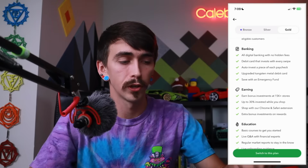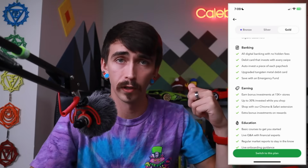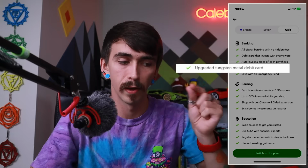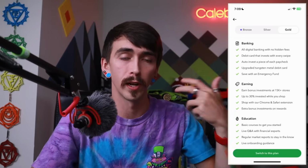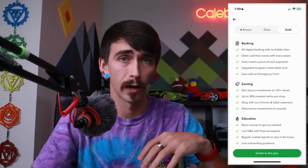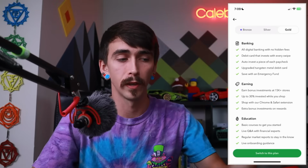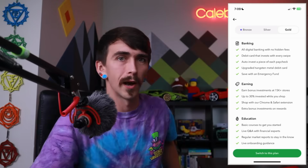Scrolling down to the earnings section here, you get up to 50% more earnings with your Chrome extension, and they will also upgrade you to a heavier and thicker metal debit card made out of tungsten. Now, I was one of the first people to create an account with this platform when they were just beginning out, so I actually got one of the first cards that they had rolled out, but now you have to pay the $12 a month option to get the heavy duty card, and let me go show you guys that right now actually. Here we go.